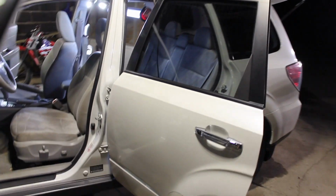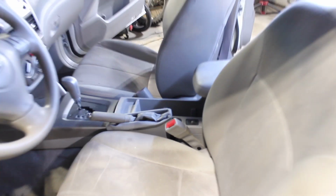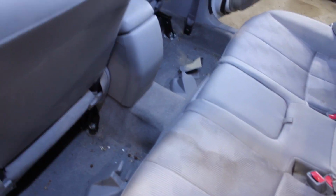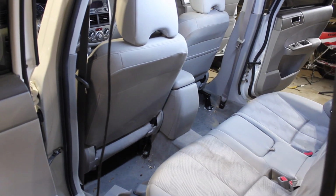Alright, she's all washed up and inside here. You can see we're about to get started on the interior here. I'm going to remove the driver's and passenger seat. I already have the center console loose. I just have to unplug it to take it out, and I gotta get the seats out first to do that. You can see back here, these covers just pop off, so I pulled all them off. It's all 15mm bolts to get the seats out, so I'll do that here in a minute.